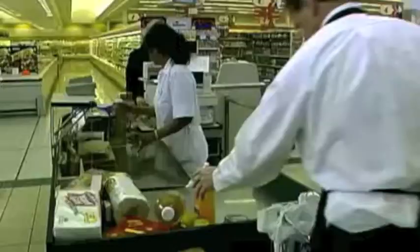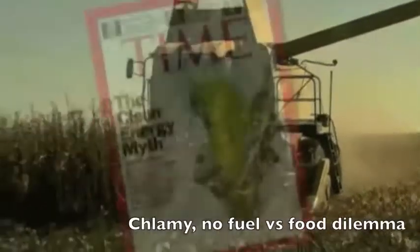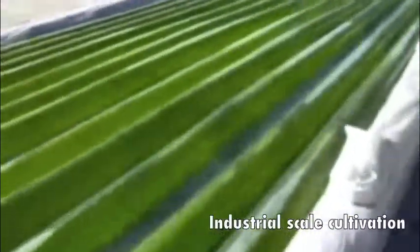Why do we need an alternative? Many biofuels today are produced from crops like corn, massive amounts of corn, which is driving up the cost of food worldwide. Ethanol and diesel produced from Chlamys don't compete with people for food. As a bonus, cultivation of Chlamys is very cheap and doesn't require any complex equipment.